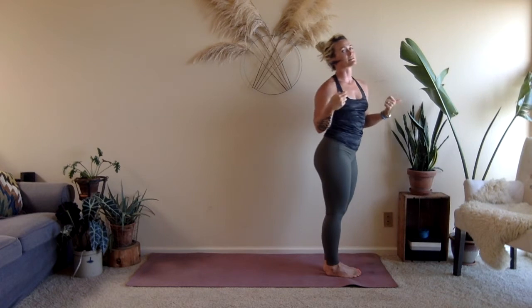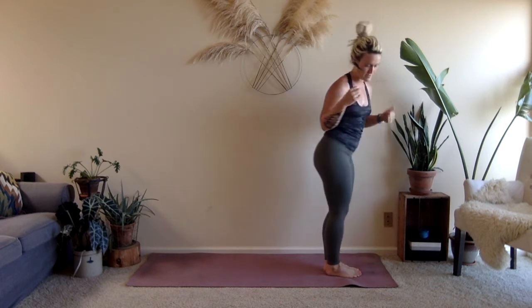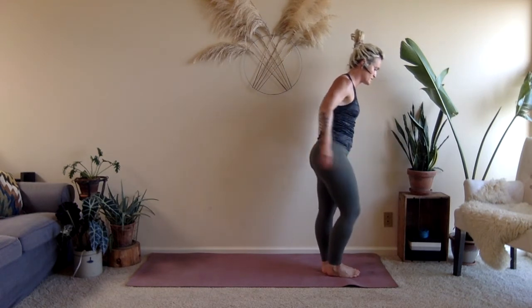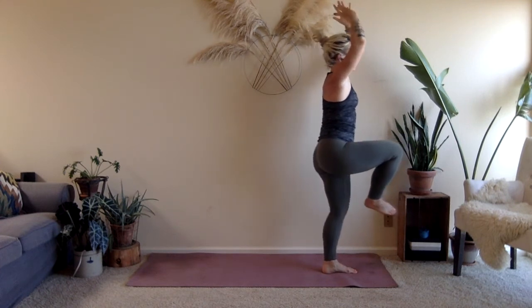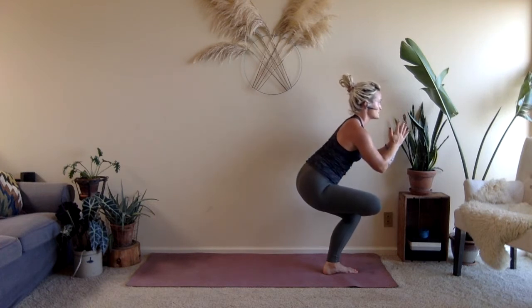All right, we're going to start to play with a standing figure four here at the top of the mat and incorporate it into a sequence. And so shift all of your body weight to your left foot. Inhale, arms overhead, bring the right knee up in line with the hip. Exhale, standing figure four, hook that right ankle over the left knee.